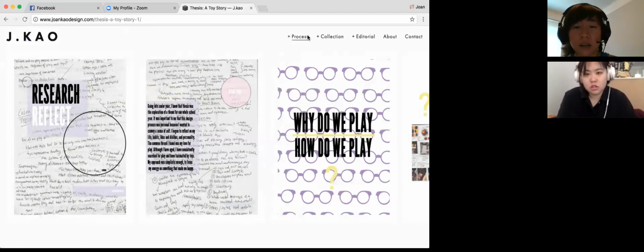Are these all pages that show up in your thesis book at some point? Yes. I printed this book out. This little thing itself is actually one book. And I did a branding project. I feel like this is important and I should show you. You don't have to, but if you think it's important and you want to, go for it.